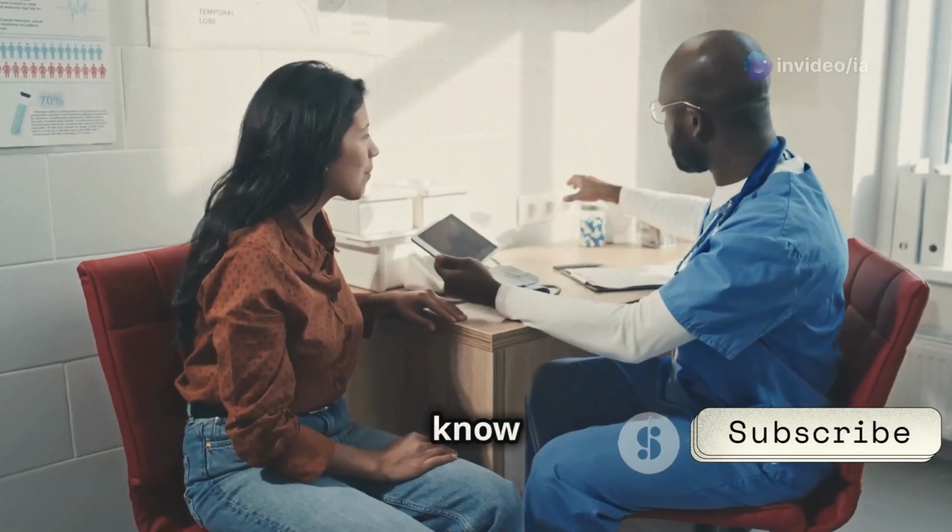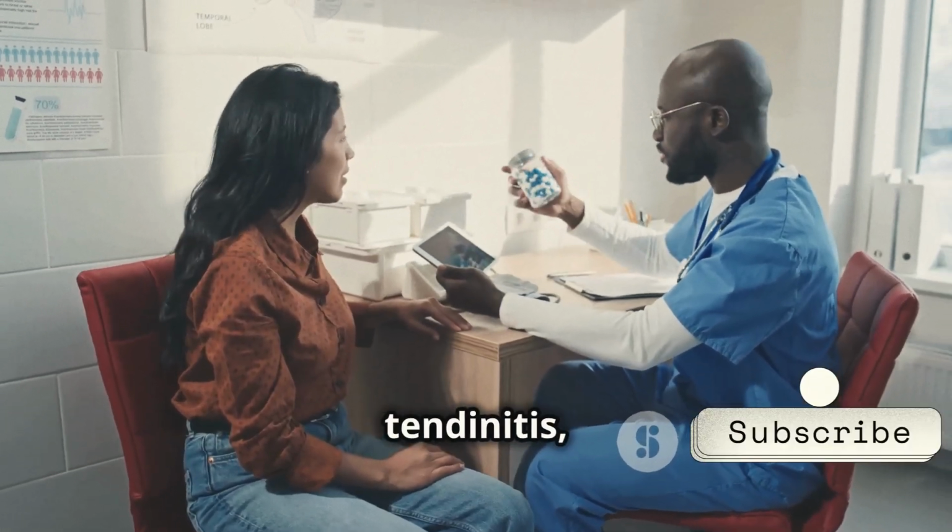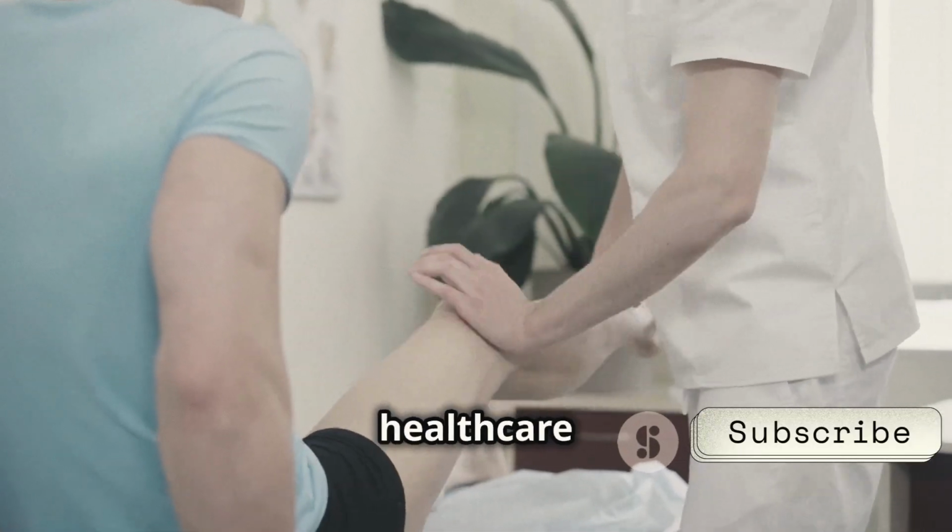For more information and to know more opportunities for managing Achilles tendonitis, make sure to consult your healthcare professional.